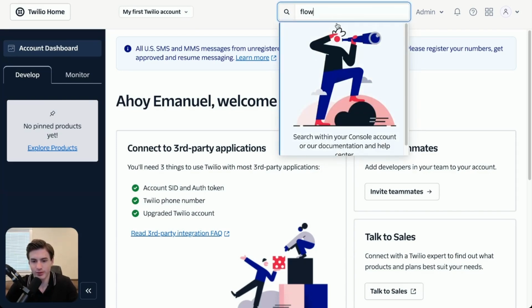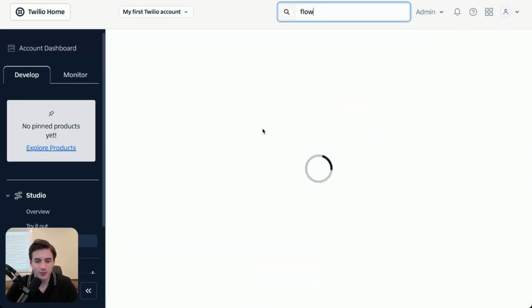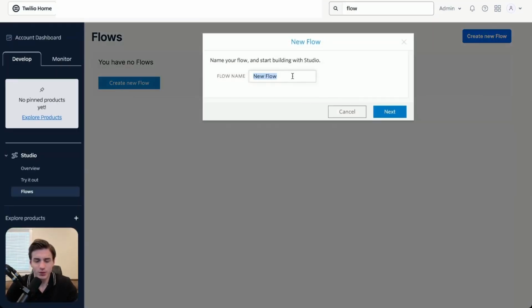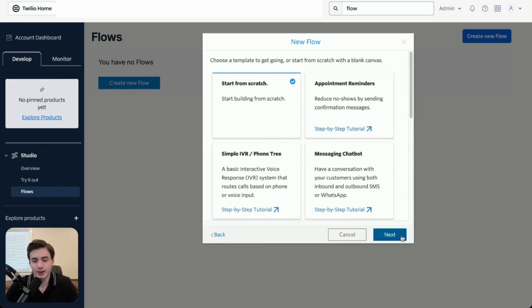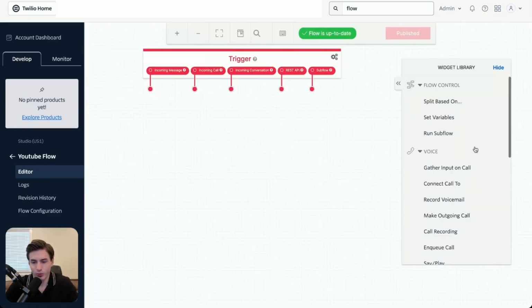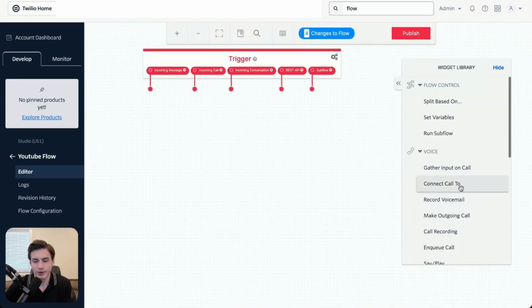Sometimes Twilio does glitch out a bit, so you're going to have to search it up a couple of times. But once you find that, we're going to create a new flow, and then we're going to label this YouTube flow. And then we're going to click next, and then click next over here. And then we are going to click connect call. Flow is up to date. Then we're going to click on connect call to.